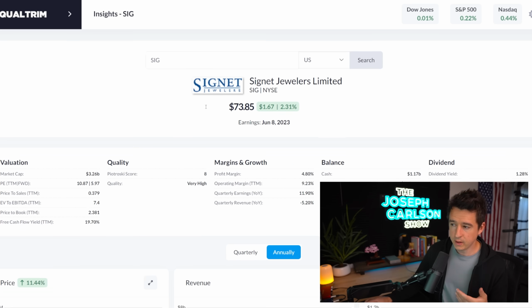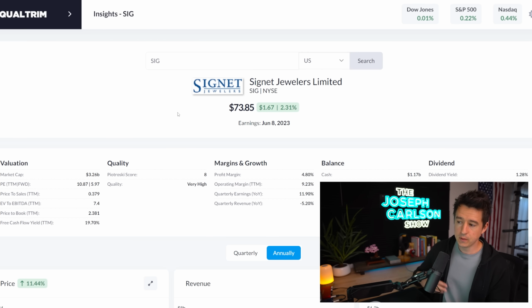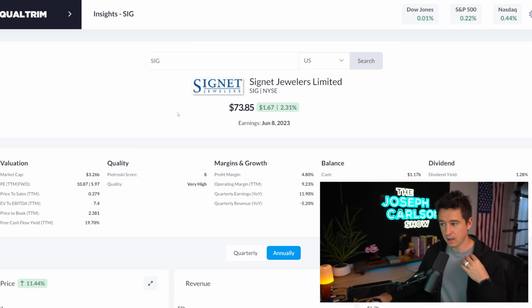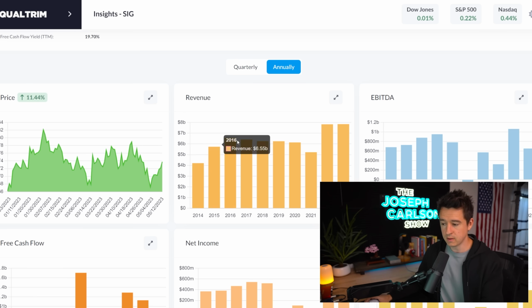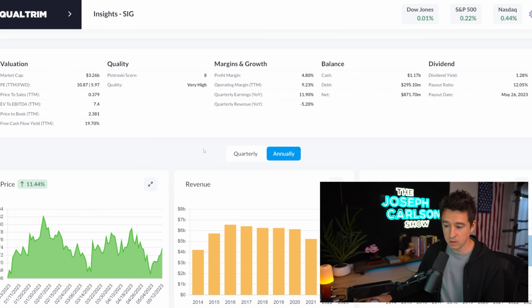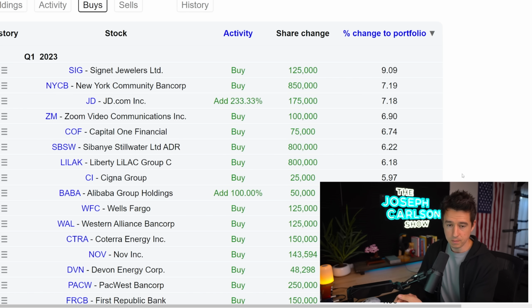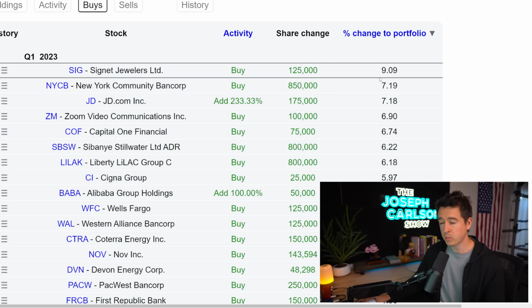And Michael Burry does this a lot, where he hides out in these really deep value companies. It's a very different strategy than what I do. I look for companies that produce consistent cash flow. They're higher quality companies. He doesn't follow that strategy at all. What he does works, but I would not try to copy Michael Burry. I think that it's nearly impossible because by the time that you might buy one of these companies, he's probably already out of it. So this is one that he bought with 9% of his portfolio.